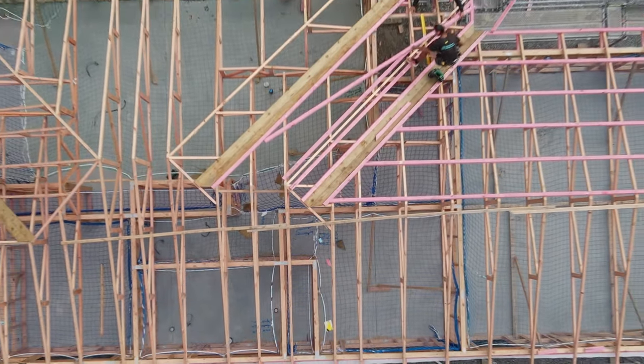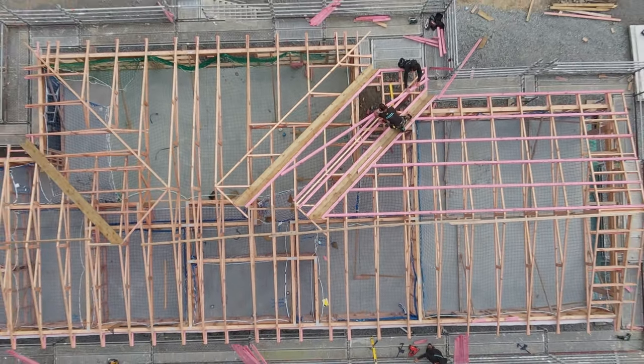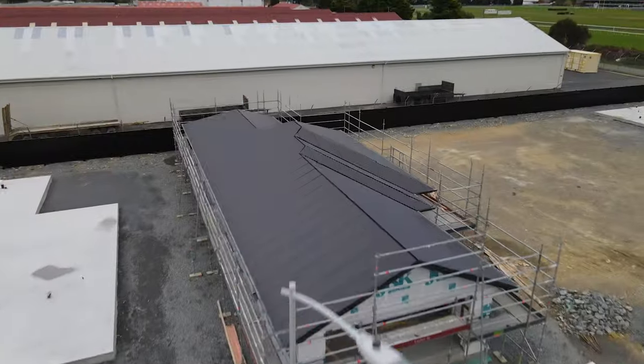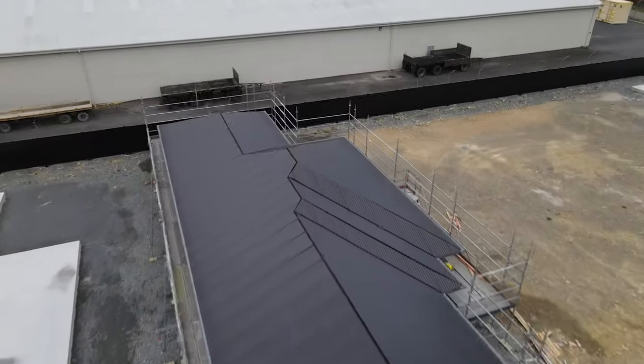Here in New Zealand, we also use safety nets on all our builds. This means if you slip through a gap on the roof while you're doing the framing, you don't go splat on the concrete. So then we crack on with fascia, spouting, and roofing iron.